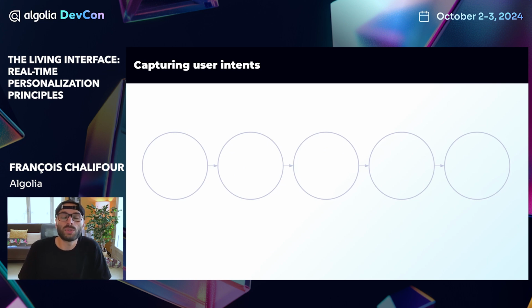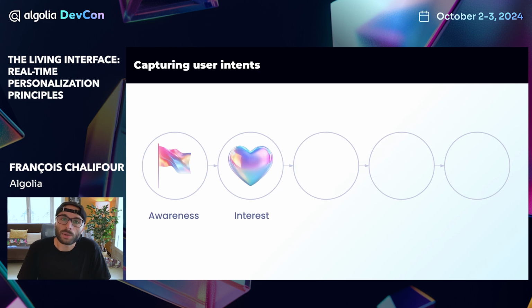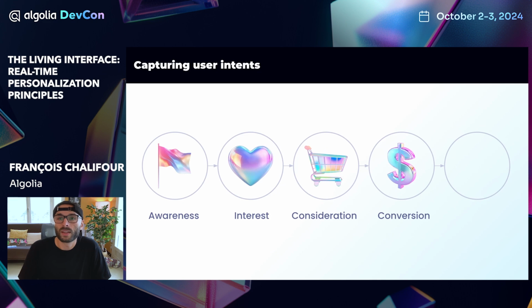When it comes to user-centric features such as personalization, it's essential to understand the typical user journey of your app. And it usually starts with awareness. Your user becomes aware of a certain product, certain content, then they show interest, then they might consider it, and they might even convert. And then there is the user satisfaction component that comes into play. Has the person returned? Has the person churned? Has the person asked for a refund? That's a very important signal because it might validate or invalidate the previous journey that the user has done.